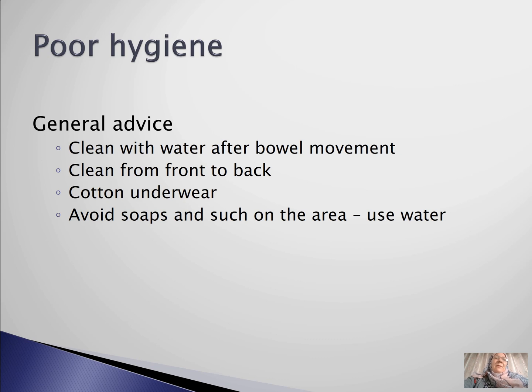It's important to clean from the front to the back, so as to not take bacteria and dirt from the back passage, so from the perianal area, to the vulva and vagina. Give this girl cotton underwear to wear and change it every day, and avoid soaps in this area, but use water mainly.